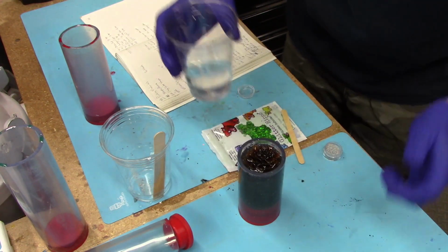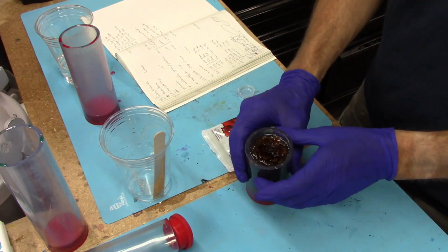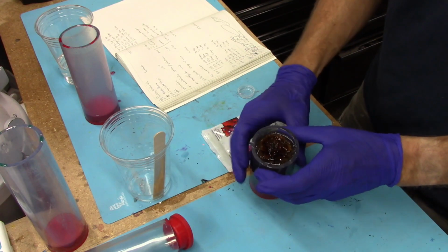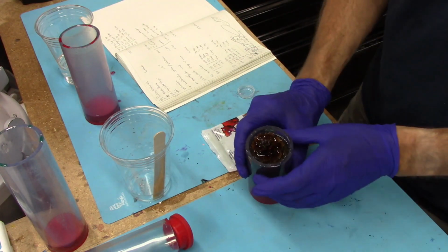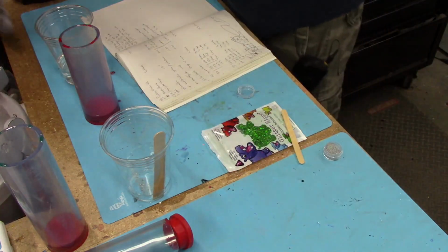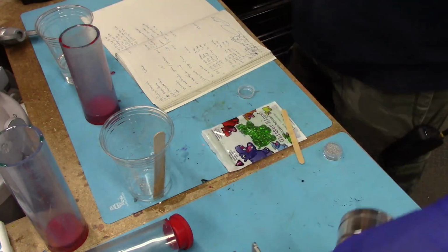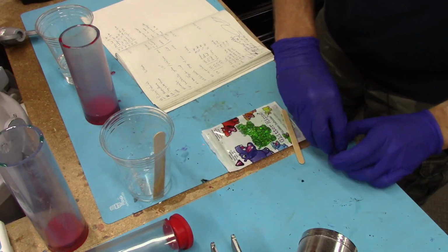I'm going to mix up a little bit more though. I'm just going to roll this around without spilling it, hopefully, and air bubbles will hopefully untrap themselves. So we'll get that one in the pressure pot already.